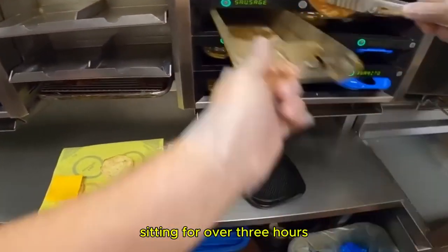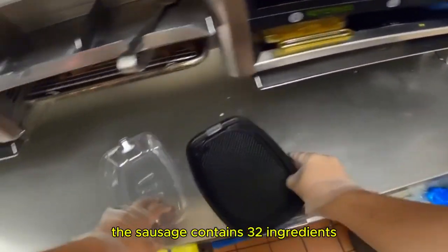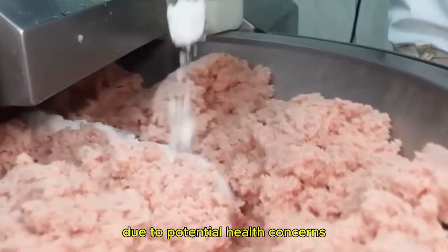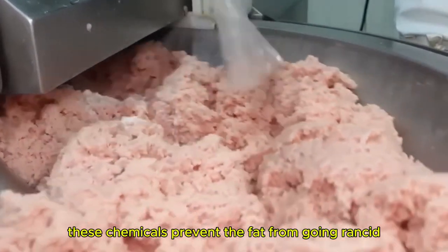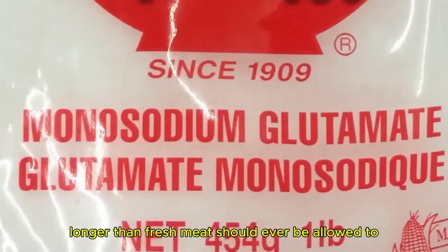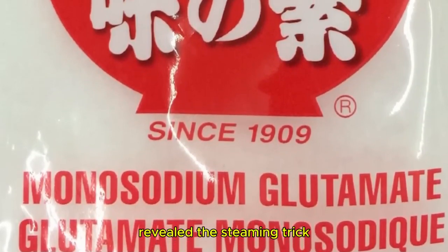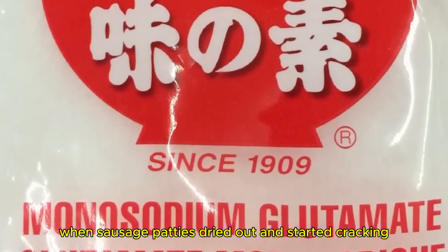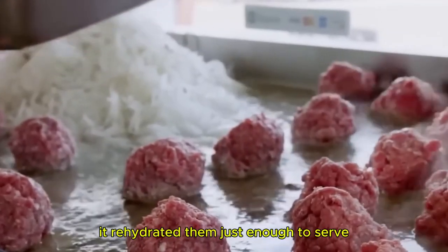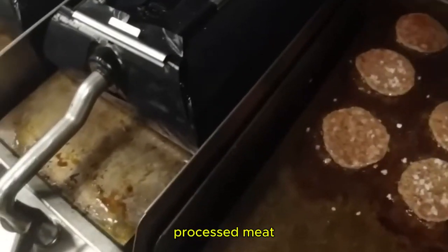Some patties were tracked sitting for over 3 hours during slow morning periods. The sausage contains 32 ingredients, including BHA and BHT, preservatives banned in several countries due to potential health concerns. These chemicals prevent the fat from going rancid, which means your breakfast sausage can sit at room temperature longer than fresh meat should ever be allowed to. Patricia, who worked breakfast shifts in Tennessee, revealed the steaming trick. When sausage patties dried out and started cracking, we'd microwave them for 15 seconds with damp paper towels underneath. It rehydrated them just enough to serve. Customers never knew they were eating re-steamed processed meat.